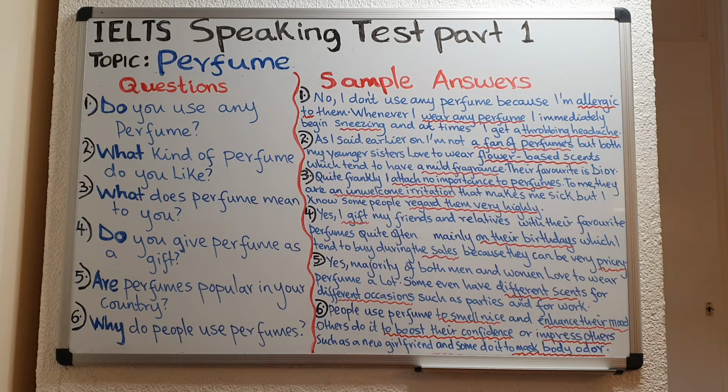Their favorite is Dior. So in that answer, although I pointed out that I am not a fan of perfumes because, as I said in sample answer 1, I don't use any perfumes because I'm allergic to them, I still tried to ensure that I provide an elaborate answer for question 2 by pointing out that, as I said earlier on, I'm not a fan of perfumes. If you're not a fan of something, it means that you don't like them.